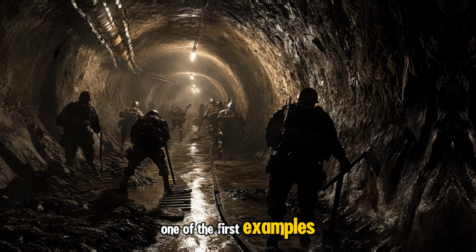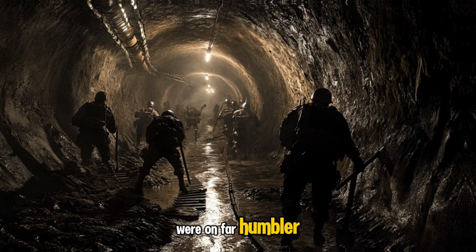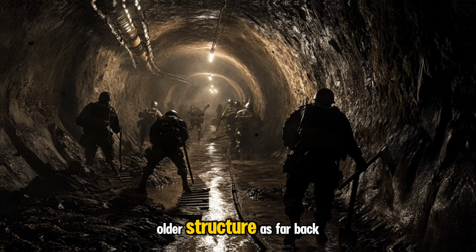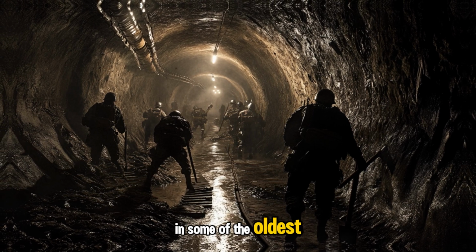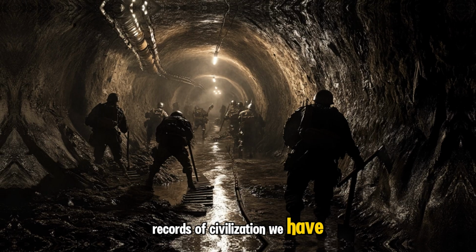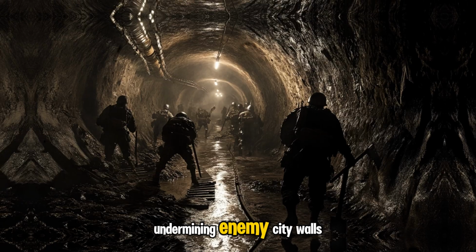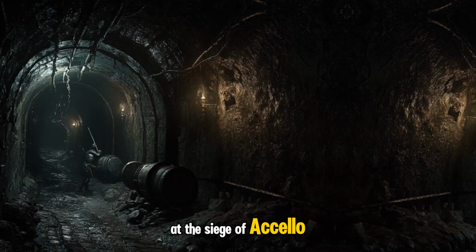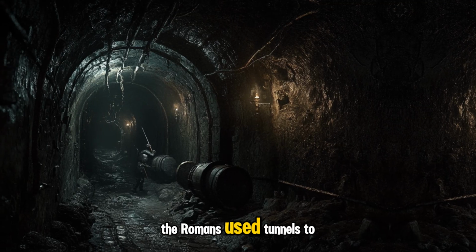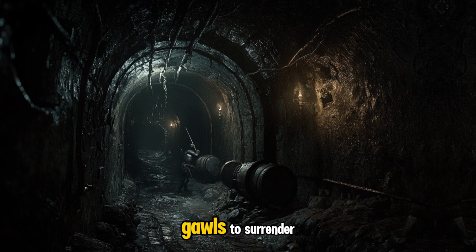One of the first examples of sapping, however, were on far humbler, older structures. As far back as 4,000 years ago, in some of the oldest records of civilization we have, there's evidence of soldiers undermining enemy city walls. During the time of Caesar, at the siege of Uxellodunum, the Romans used tunnels to block off their enemies' only water supply, causing the Gauls to surrender.